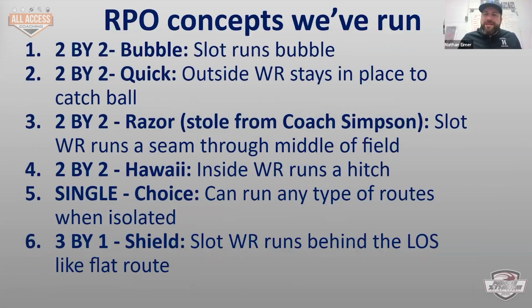Okay. So here's some of the concepts we run. And I have some really poor drawings that I did on the next slide, but hopefully you get the idea. 2x2, right? So if we have like a 2x2 set, bubble, right? Slot runs a bubble. The outside receiver is going to block the cornerback. Easy stuff. Now you may be like, Coach, RPO. Guys, RPO is run pass option. So anytime you come up and you're going to either run it or throw it, that's a run pass option to me. That's an RPO.